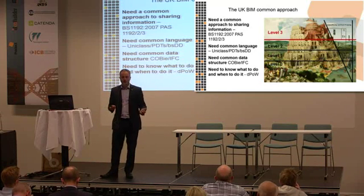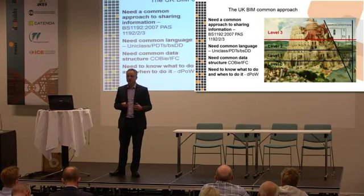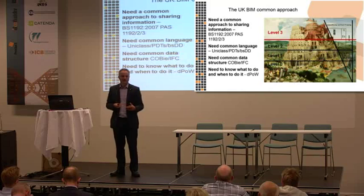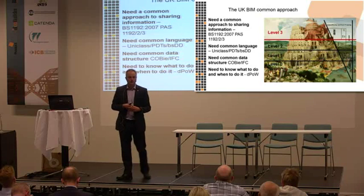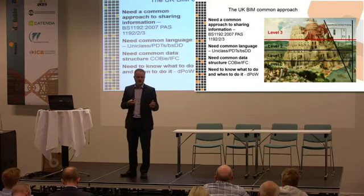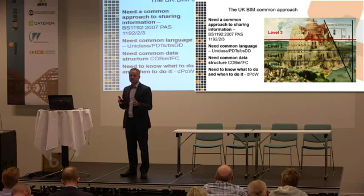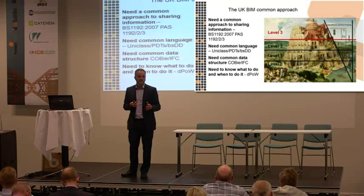So again, we all know about IFC here. Now, fortunately or unfortunately, the UK government didn't mandate IFC. They mandated something called COBie, which is a cut-down version of an IFC without geometry. And the reason for that is, and they had good intentions, they wanted the facilities managers, the operators, to receive structured data.